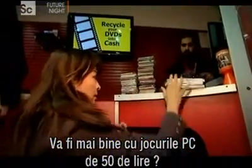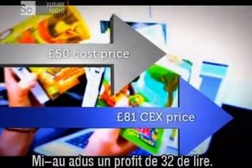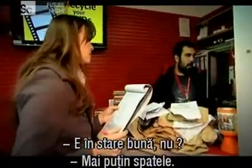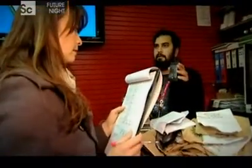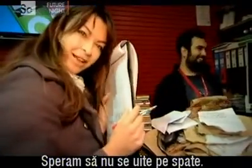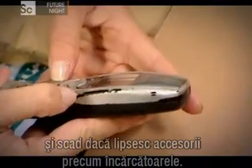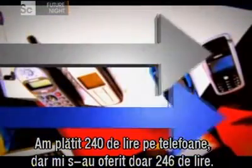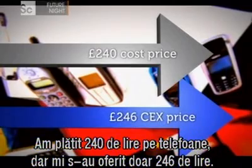Would I do better with my £50 worth of computer games? £81 cash altogether. Hey! That would make me a profit of £31. Onto my phones. So that's quite perfect condition, isn't it? Apart from the back. Oh, I was hoping he wasn't going to look at the back. Prices are based on the condition of the phones, and money is taken off if you're missing accessories like chargers. I paid £240 for my mobiles, but was only offered £246.